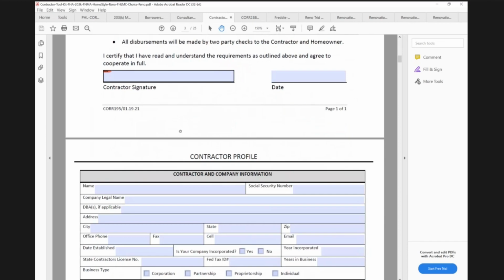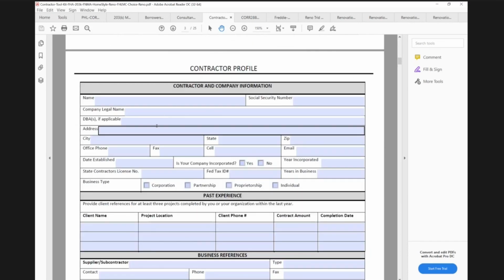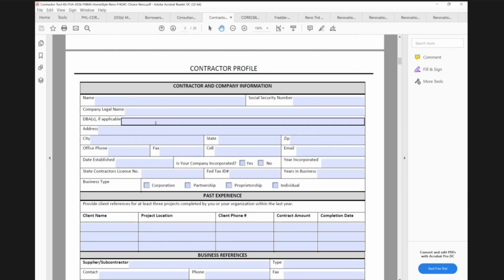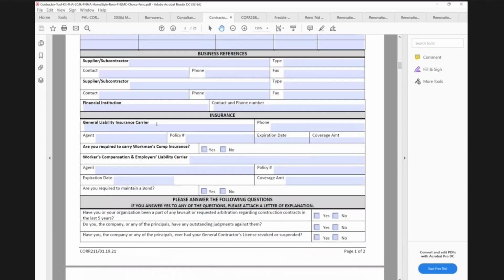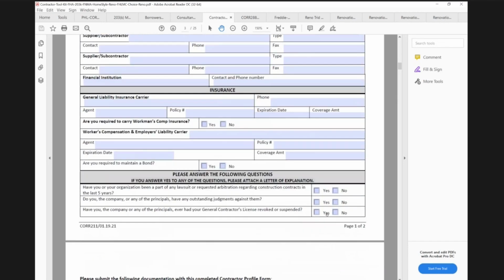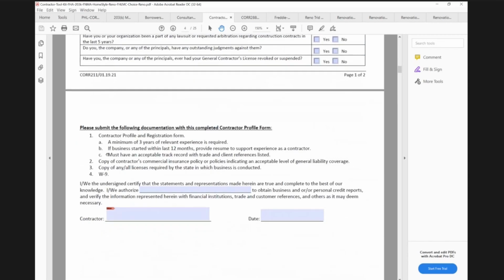Have him sign where indicated, profile his company information, make sure he's listing only one company. Some contractors might have a couple companies and they might list different ones. Experience, references, insurance, make sure he answers these questions. And then Maria showed me another section. Make sure there's 3 years experience.